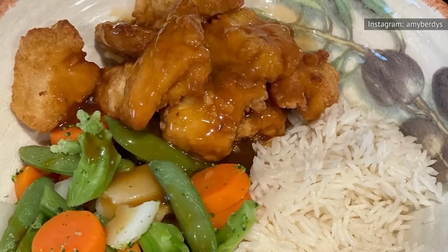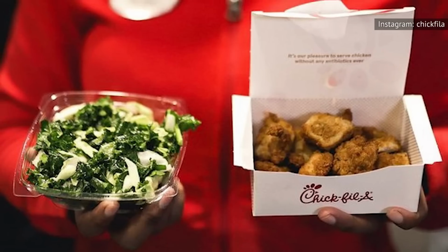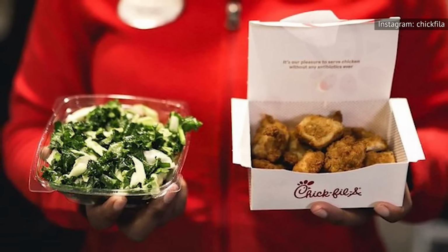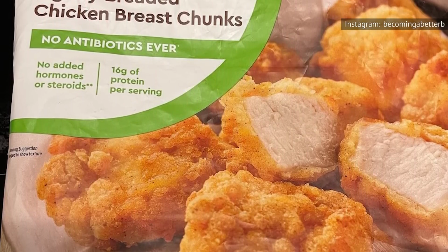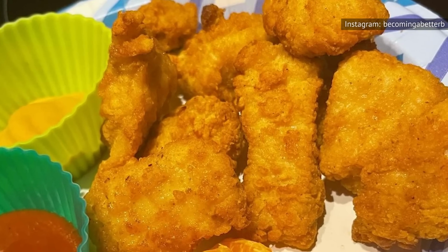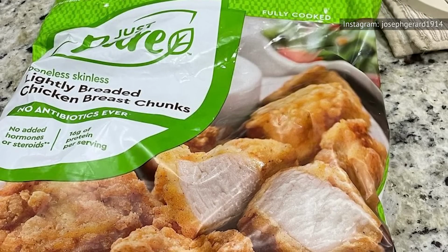According to the social media masses, the lightly breaded chicken breast chunks that you can find at Costco taste like an at-home replica of Chick-fil-A's delectable chicken nuggets. Of course, there is room for debate, but after one mother-daughter duo posted a video comparing the two, it started trending and hordes of viewers agreed. Apparently, it's all in the shape, the size, and the bread-to-meat ratio. That, and eating the Just Bare chunks with the Chick-fil-A sauce doesn't hurt.